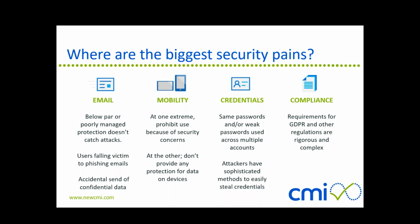How do you know every machine's got antivirus on it? How do you know it's up to date with all the latest protection? There's a whole heap of questions there. So email comes in, people are clicking or opening attachments, and if you haven't got that antivirus updated, that's going to cause you an issue.